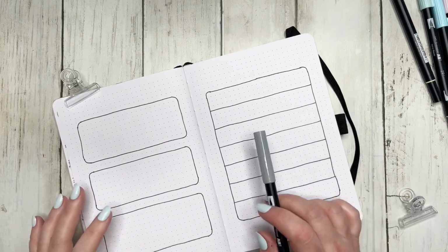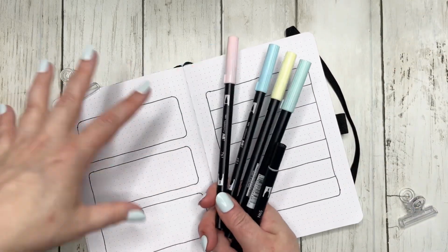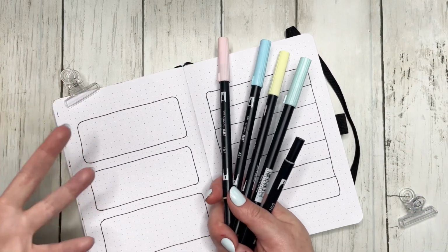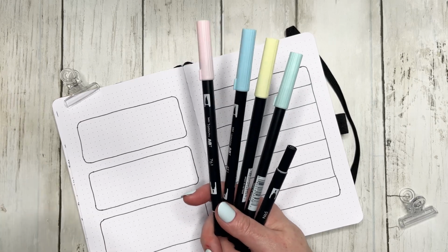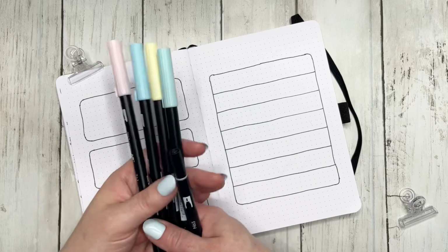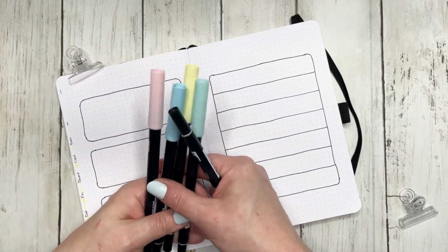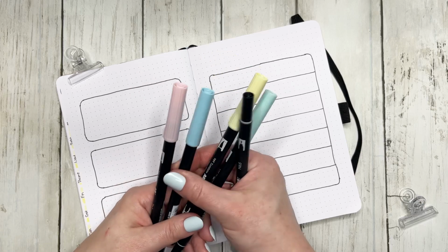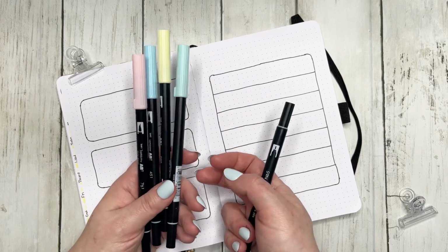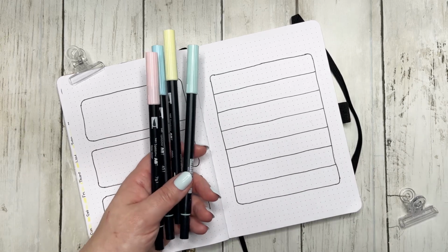Okay, one other thing that I wanted to do. So these are the colors that I'm going to be using for this spread, and we're not using stickers today. I am going to be doing some little doodles around it. I have this mint green, a very pale yellow, a pale blue, and a pale pink. And then I decided that's actually too dark of a gray.